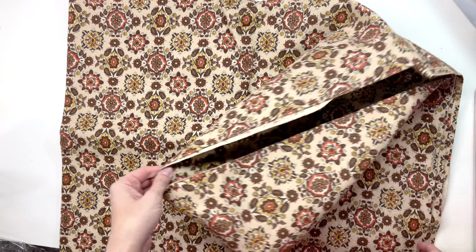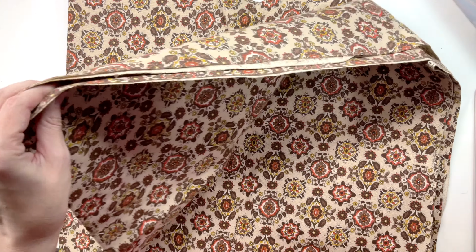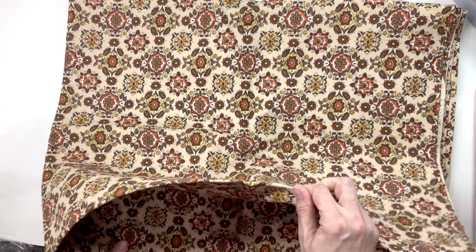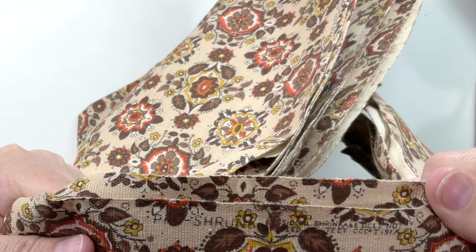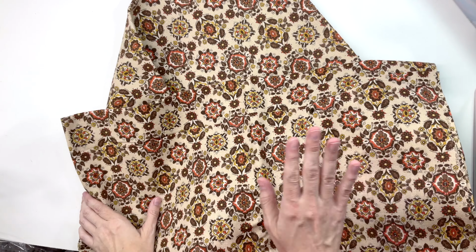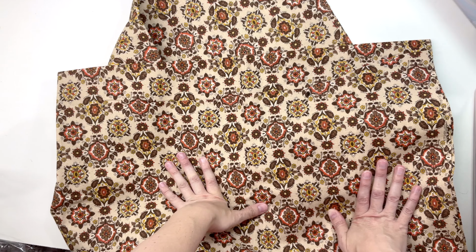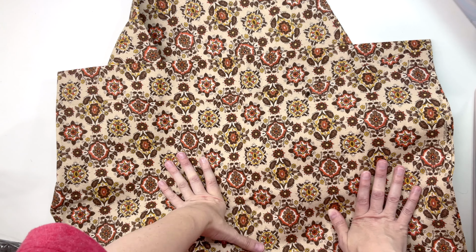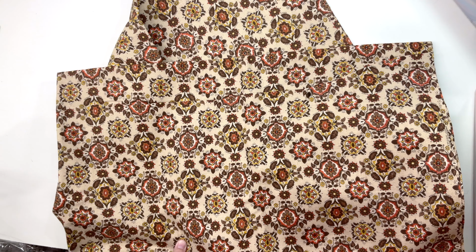This is very heavyweight. It's sort of like a canvas weight, a burlap almost kind of weight. It says pre-shrunk, and then it says shrinkage does not exceed some amount. But anyhow, there's about 3 yards of this very late 70s, early 80s brown, orange, yellow fabric. Suggestions?